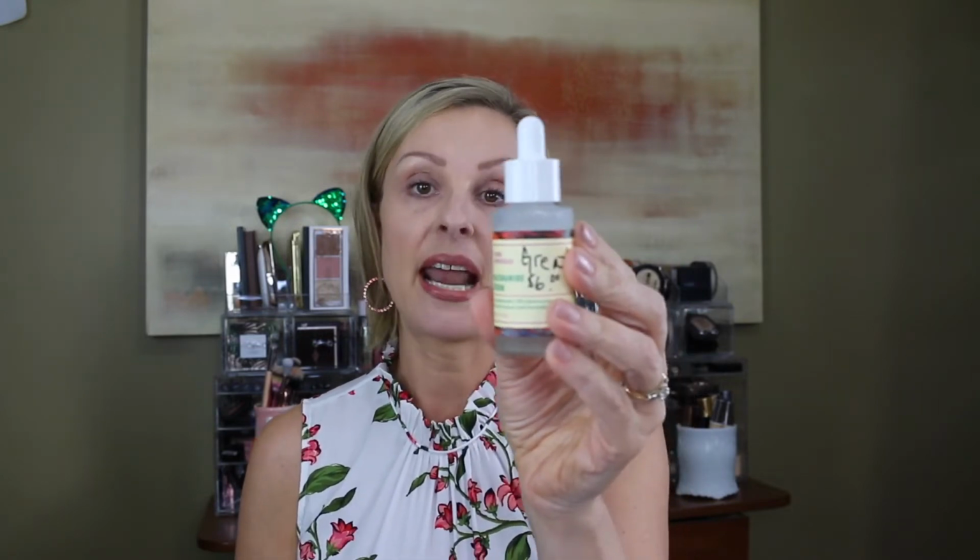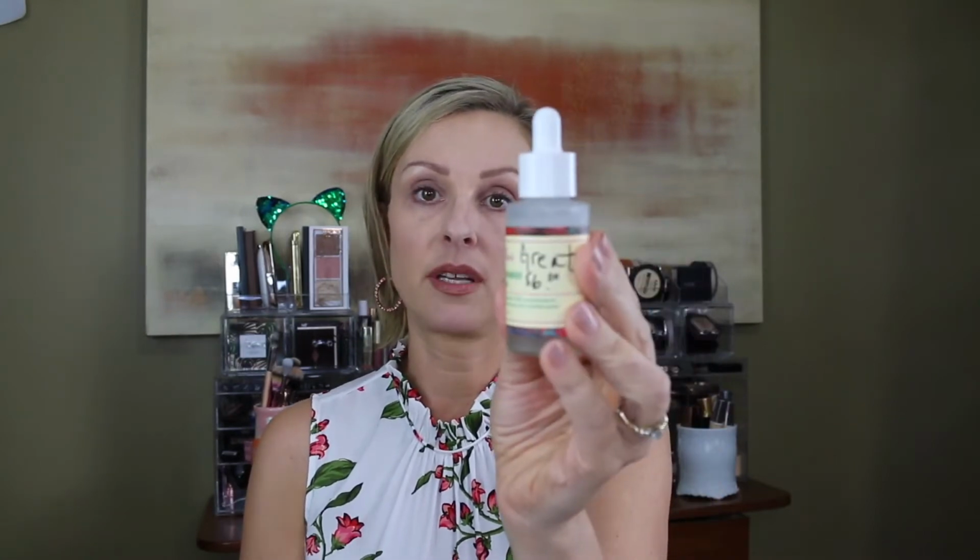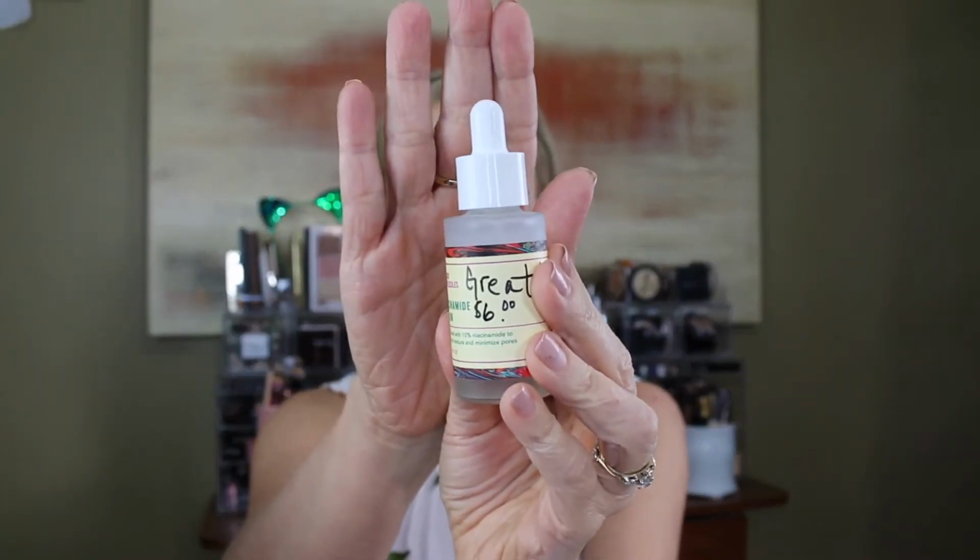The next product I actually do like from Good Molecules, and that is the niacinamide product. This niacinamide serum is a 10% niacinamide serum, and that's all that's in it, just the niacinamide. And I'm very happy with it. It's a fine product. As you can see, I have great marked on my bottle. So it's fine. I like this one.